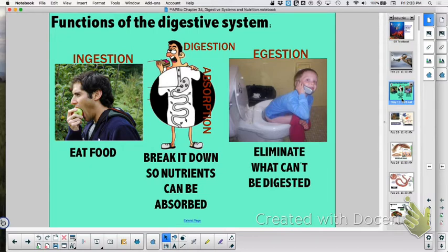Ingestion. Digestion. Absorption. Egestion. Okay, do it one more time. Ready? Here we go. Do it together. It's fun. You'll remember forever. Ingestion, digestion, absorption, egestion.